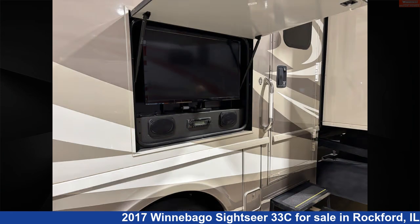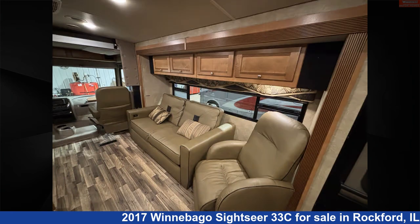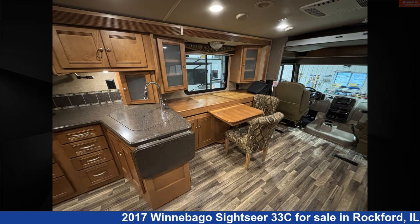This 2017 Winnebago Sightseer 33C is built on a Ford F-Series Super Duty chassis and is powered by a Triton engine. Remember, this is an AI-generated video.